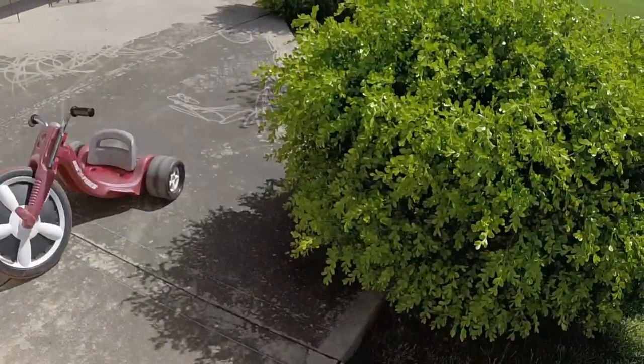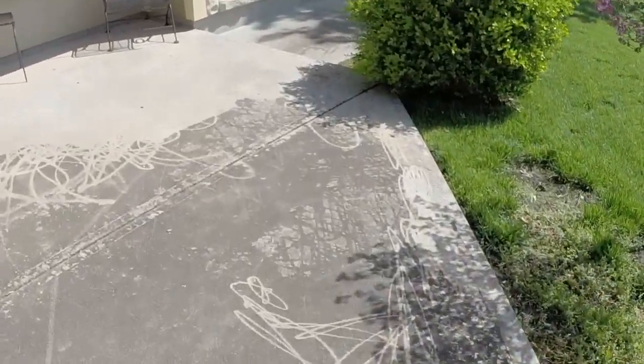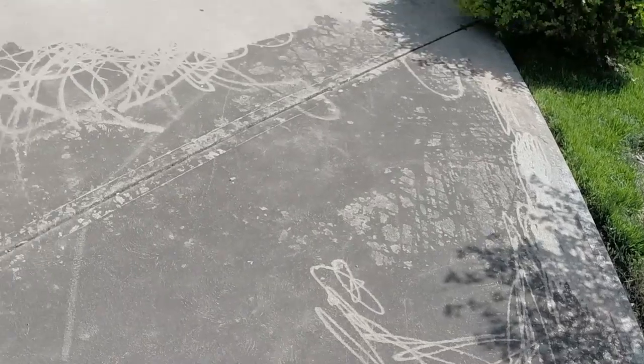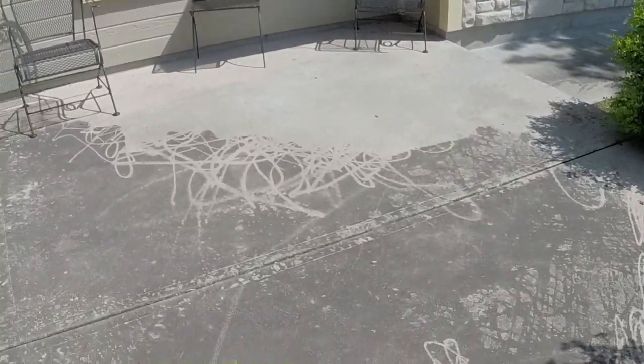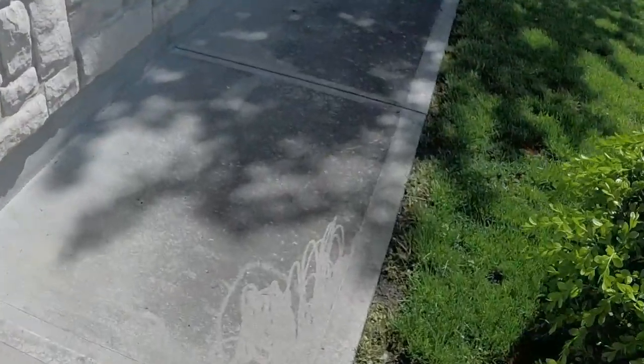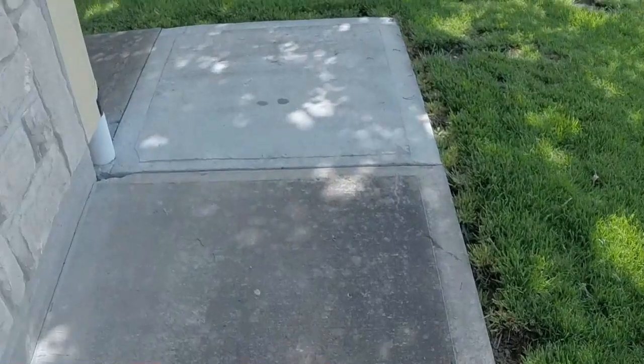So let's get to this property and show you what we're working with. All right, guys, here we are. Look at this. It's going to be so beautiful. Now, this is where they tried to clean the majority of this stuff here, as you can tell. But we are going to super clean this bad boy. Try to get some of this paint up as well. And then we got this down here. Oh, yeah. Nice and beautiful.